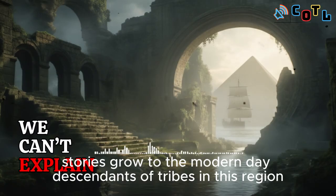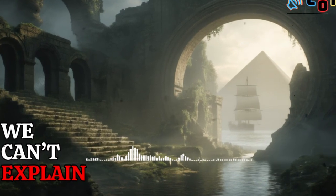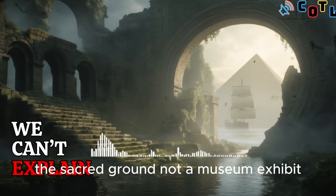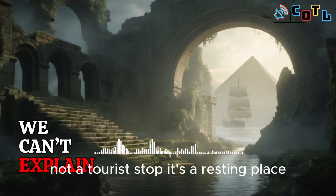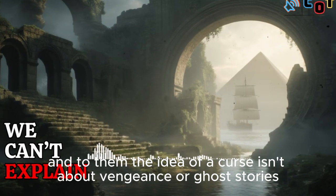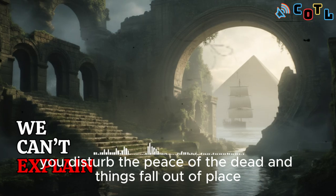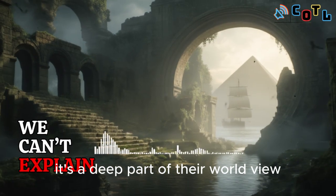To the modern-day descendants of tribes in this region, especially those tied to the Marksville, Biloxi, and Tunica peoples, this isn't just a historic site. It's sacred ground, not a museum exhibit, not a tourist stop. It's a resting place. And to them, the idea of a curse isn't about vengeance or ghost stories. It's about spiritual imbalance. You disturb the peace of the dead, and things fall out of place. That's not superstition to them. It's a deep part of their worldview.